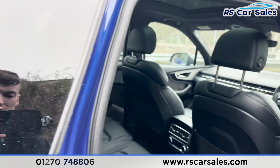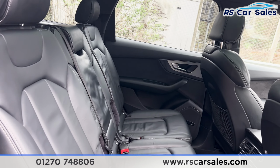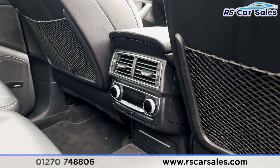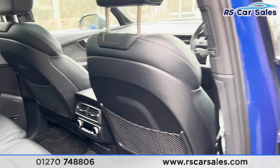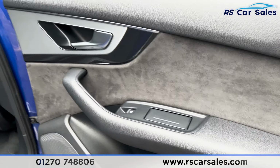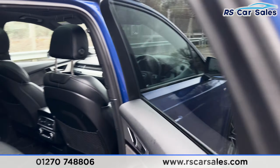So if we take a look at the interior. In the back first, you find we have the full leather interior. We have the foldable armrest in the centre, the fixed ISO points as well. We also have the 4-zone climate control, so the rear passengers can set their climate control just there. We also have the Alcantara trim as well on the doors, electric windows, we have the ambient lighting. We also have the premium Bose sound system as well.